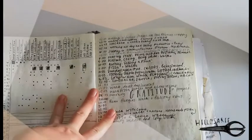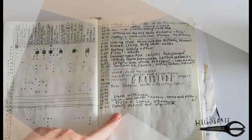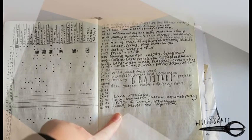So next we get on to a gratitude log. I really love this and I'm going to keep this, and I'm also going to do a line a day as well.